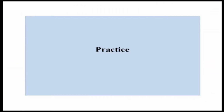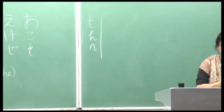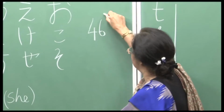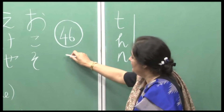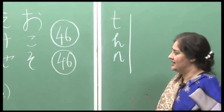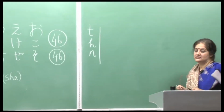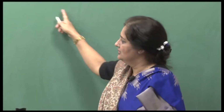Now, today we will do the T sound, the H sound and the N sound for you, hiragana. As I had told you earlier, hiragana has 46 such symbols. Hiragana has 46 symbols for 46 different sounds. So, the first set of hiragana is 46 symbols. We have already done 15 over here. Now, again we will do 15 more.